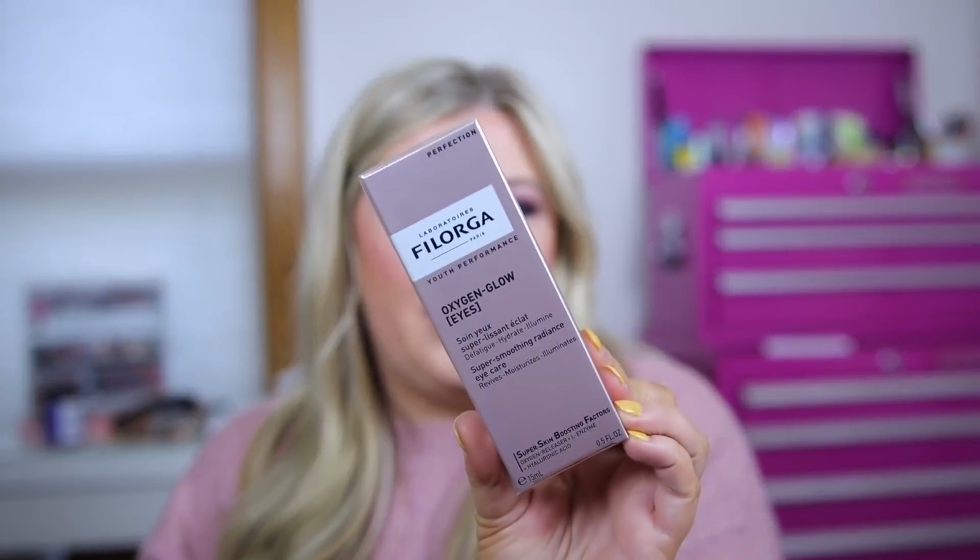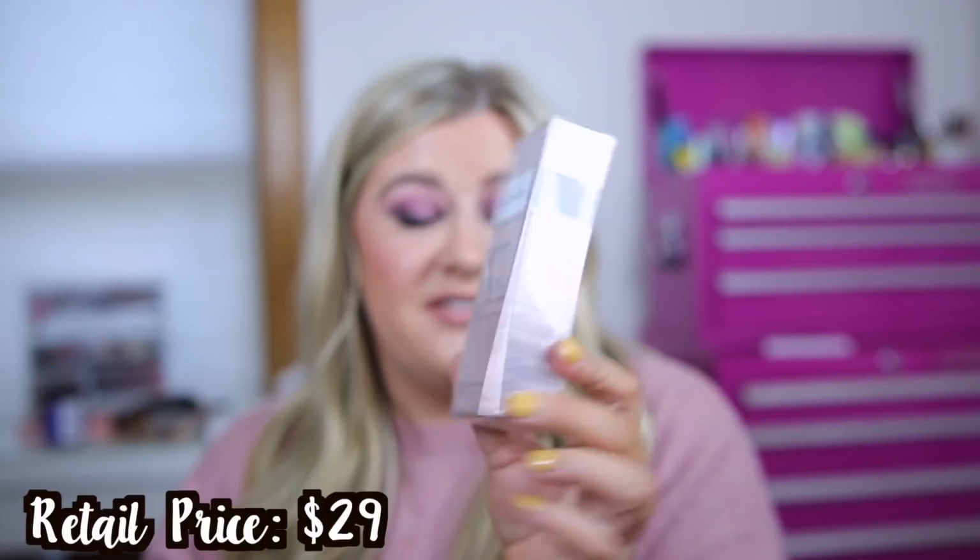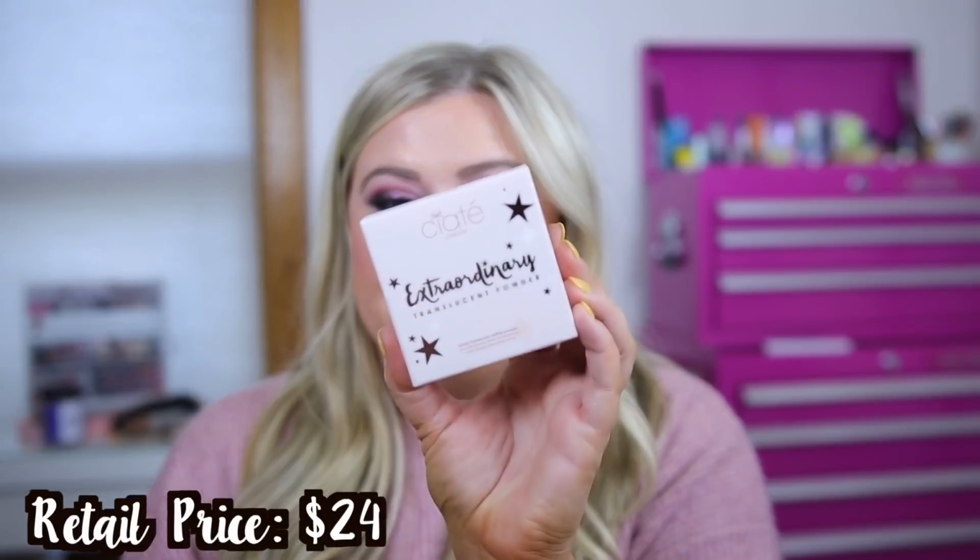So I got a LABORATOIRES FILORGA Oxygen Glow Eyes. It says that it's a super smoothing radiance eye care. Not super familiar with this brand. It looks like it's probably one of those that cost a lot. I don't know. And then I also got this, which I have already, the CIATE London Extraordinary Translucent Powder.